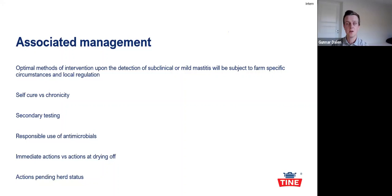Secondary testing is definitely a tool to reduce antimicrobial use. That is, if you have a sensor alert, you can, for example, take a milk sample and do bacteriology or PCR or any other diagnostic test. And this should always be a responsible use of antimicrobials. The question of immediate actions versus actions at drying off will always depend on the herd status, and we'll be hearing more about drying off shortly.